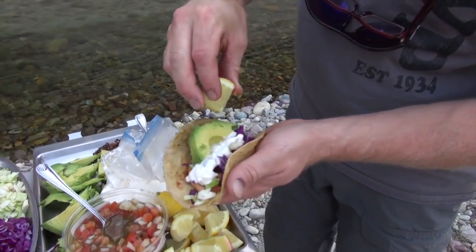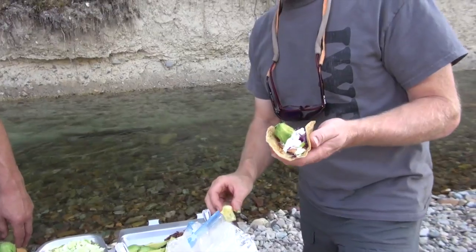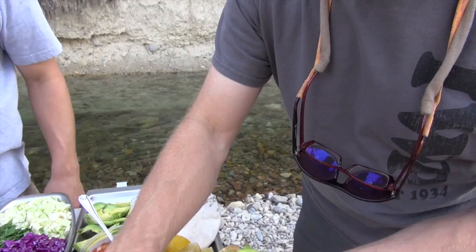Small little squirt of fresh lemon there. And I think we're in business. Oh, yep, can't forget the little bit of garlic there.